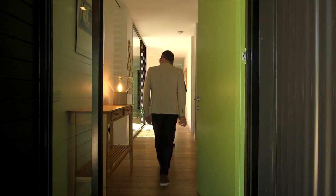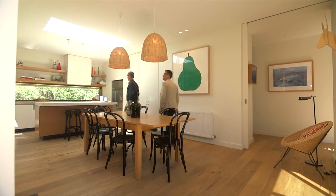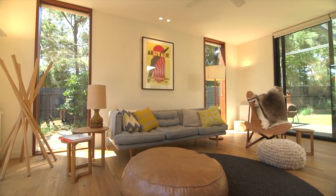Well, this is exactly what I'd hoped for. It's definitely chic, it's modern, and it's light and airy. It's beautiful. Yeah, it's a lovely home, and what a great day to have down here. Actually, I must say, it does have that kind of holiday feel about it. I mean, what creates that, do you think?